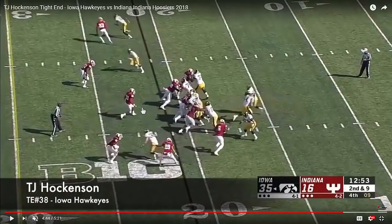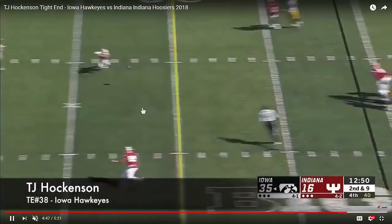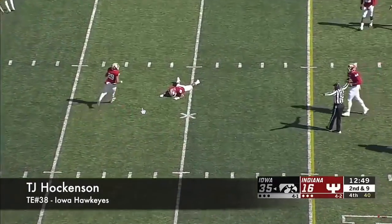I like the release here. Work inside, reduce the shoulder, get his hands away from the defender's reach. The quarterback just can't get it to him.